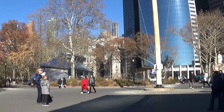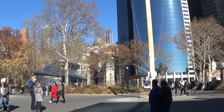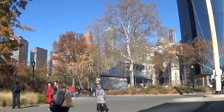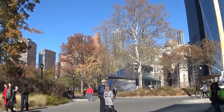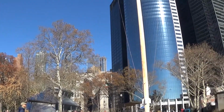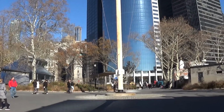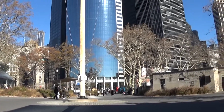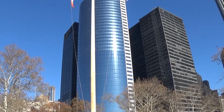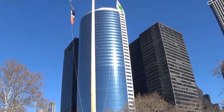Now, here we're looking north at the various buildings in Lower Manhattan. And again, this is just to get a little bit more perspective of what's going on. Chance to take a tour of Battery Park without being in Battery Park. Chance to take a tour of the wonderful buildings that are here without actually visiting the buildings. Isn't this amazing?